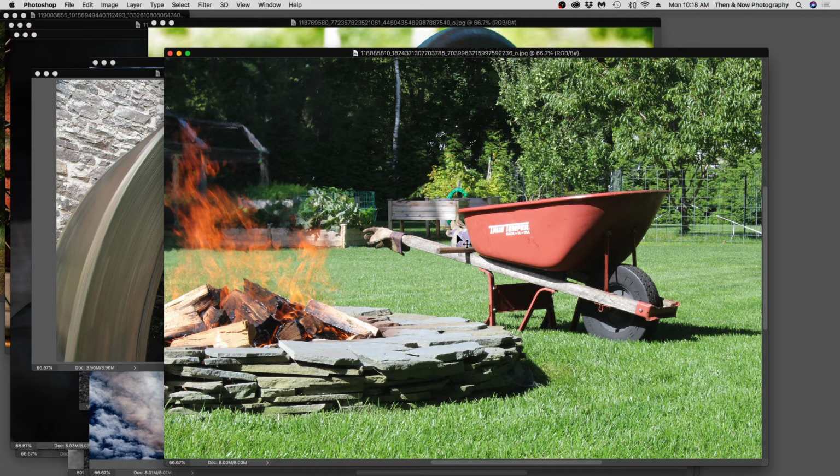Rule of thirds is great. Wheelbarrow playing on the wheel. Focus is tough to judge when you're coming off of Facebook. So focus is looking a little soft, maybe. You probably focused right on the tire, which is what you probably should have been doing for this challenge anyway. But it's looking like the tire is the sharpest part of this image.